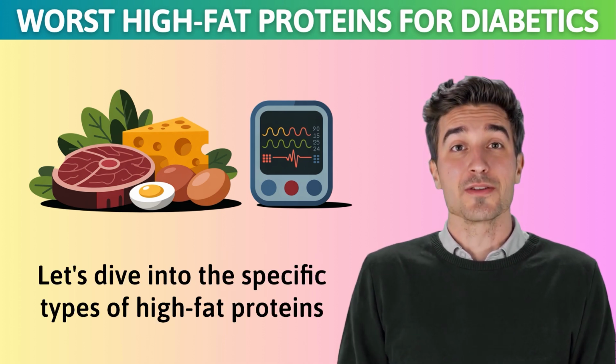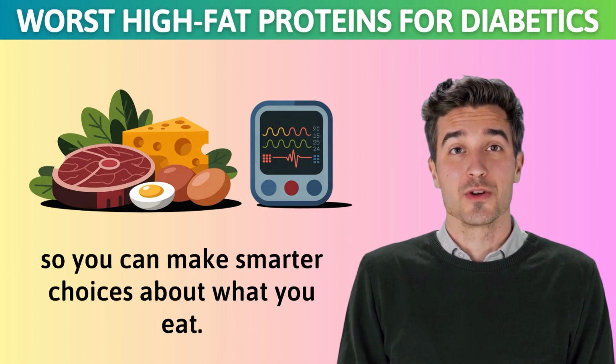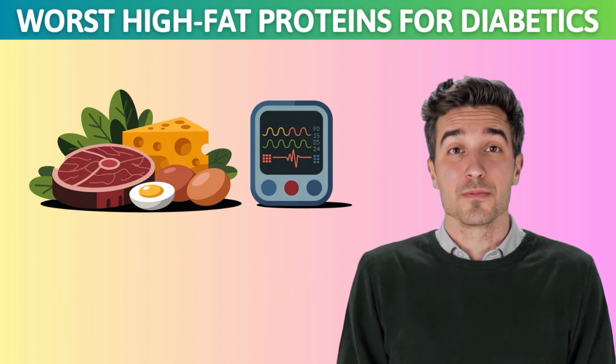Let's dive into the specific types of high-fat proteins that can throw a wrench in your blood sugar management, so you can make smarter choices about what you eat.